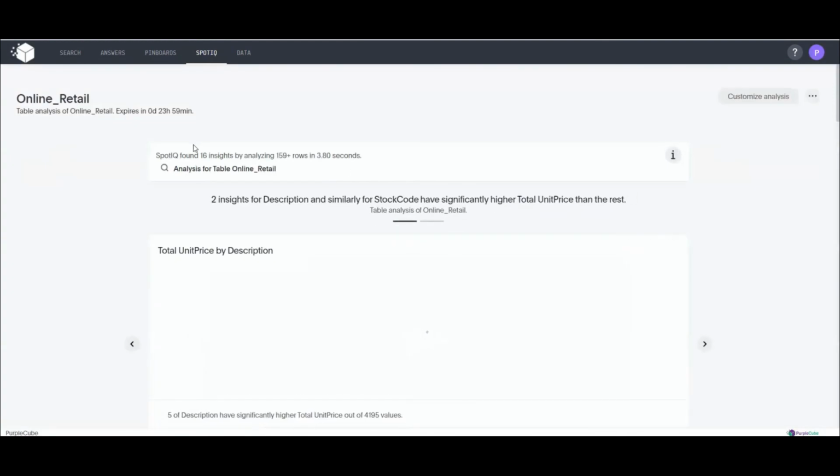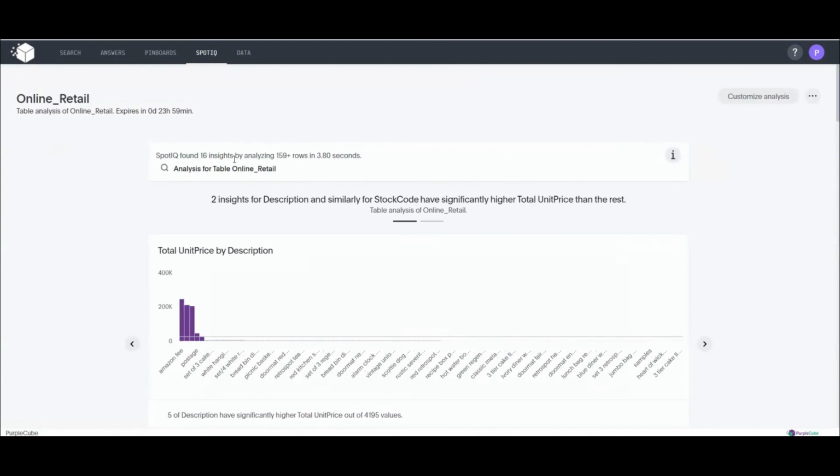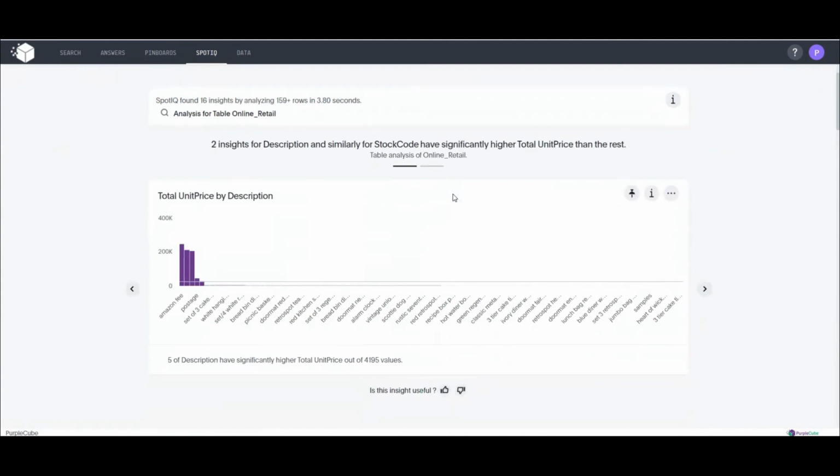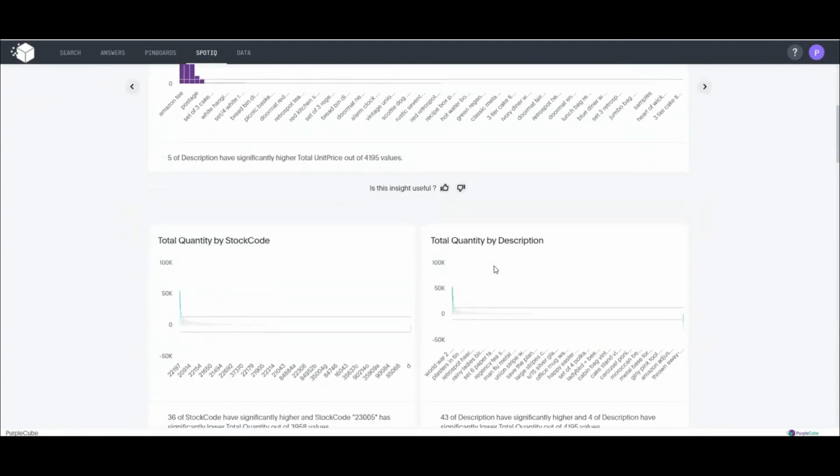Okay, now my analysis is ready. So it gives me the count here. So Spot IQ found almost 16 insights by analyzing these many rows in these many seconds. So it gives me these automated insights. And if there are similar insights, it groups under a tab like tabbed containers. And there are multiple things.